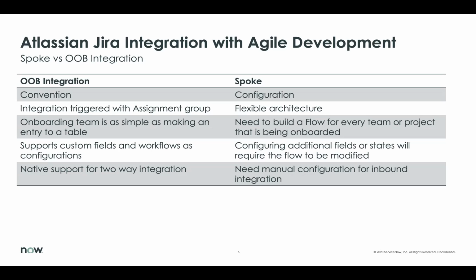Whereas with Spoke, it's configuration. It's a flexible architecture. You could actually go and build the integration the way you like it, but then you will have to build a flow for every team or project that you're onboarding into ServiceNow.